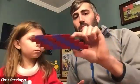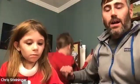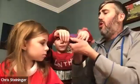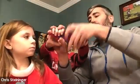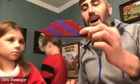Now, here's another example right here. This is actually called Chase. My son over here is going to show you. This one right here is a perfect example of what we would call interlocking. Go put both hands right here and try to break it. Oh, that took a lot of force. He's saying it didn't. It definitely did.